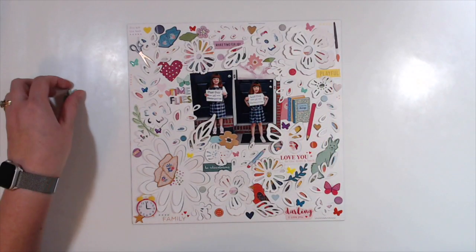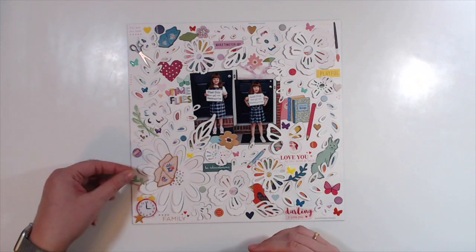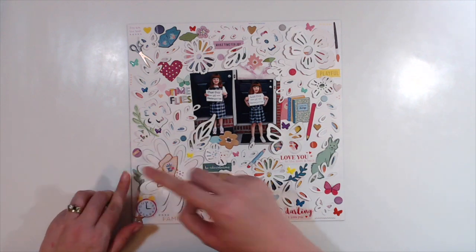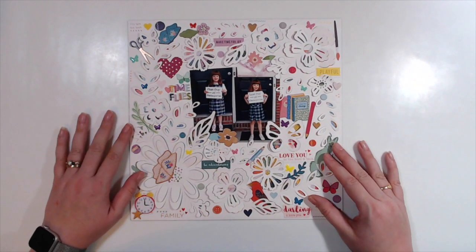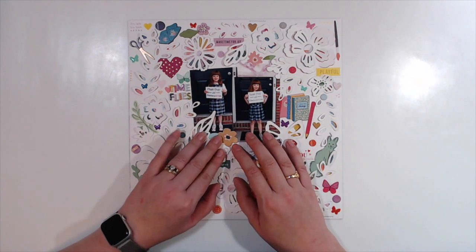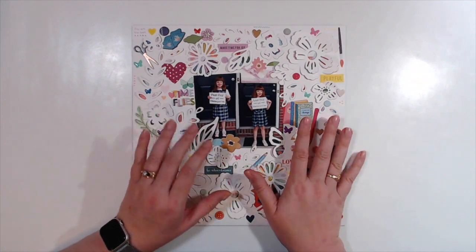And then finally, we have the last layout, and this one, I don't know where this went. Maybe this went right in here. If it didn't, it does now. I have never scrapbooked these two photos, and I take it back. I think they're in my Project Life album.